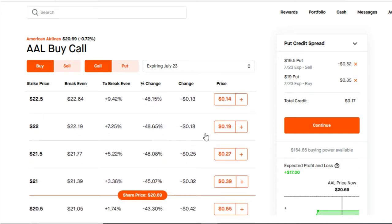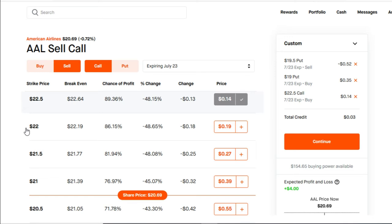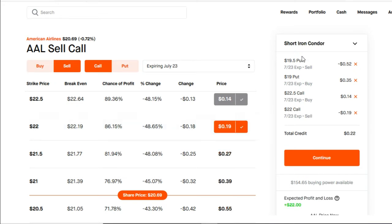So now we're going to select our $22 strike. Actually, no, let's do the 22.5 strike. And once again, since we're buying, we're going to have to pay 14 cents. Now we're going to go over to sell, or we're going to select the $22 strike price. And since we're selling, we're going to receive 19 cents for it. We hit here, and like you see right up here, it says Iron Condor.